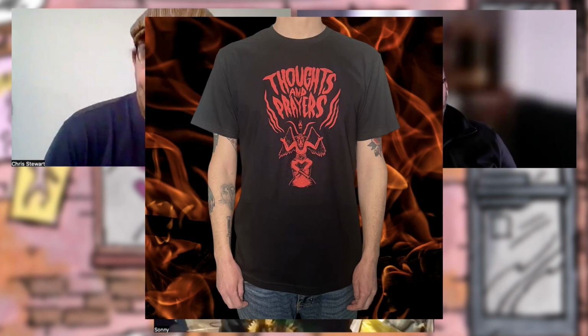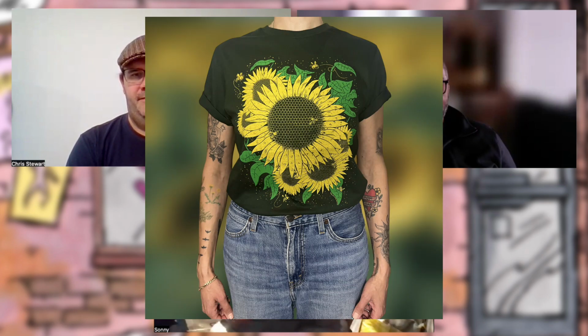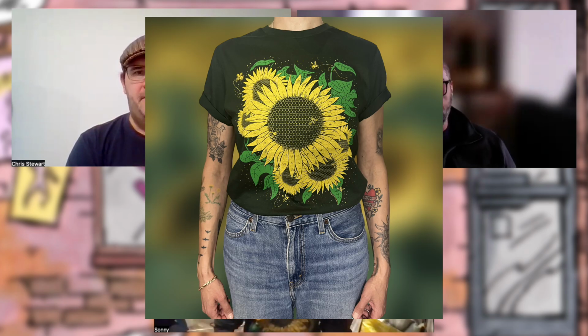So that's probably our most successful one, but my favorite one is the one that I'm wearing right now. And it's hard to see. It's a sunflower, but inside the sunflower is honeycomb and bees. I'm sorry, the image is not clear, but you can show one too. Yeah, we'll put an image up. And this is probably one of my favorite ones because it's the magic.